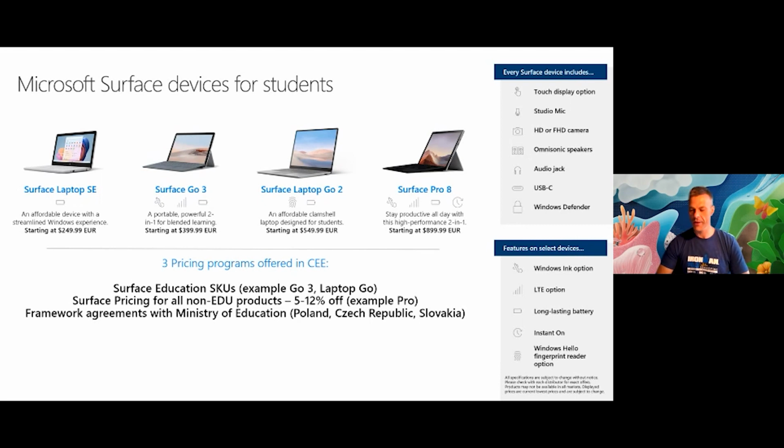Moving on to Surface Go 3. That is, again, the hero offering. It is a 2-in-1. It's a little bit smaller than the Laptop SE, but it's detachable, so you can take it apart, as you have seen in the previous picture. It has a kickstand in the back.